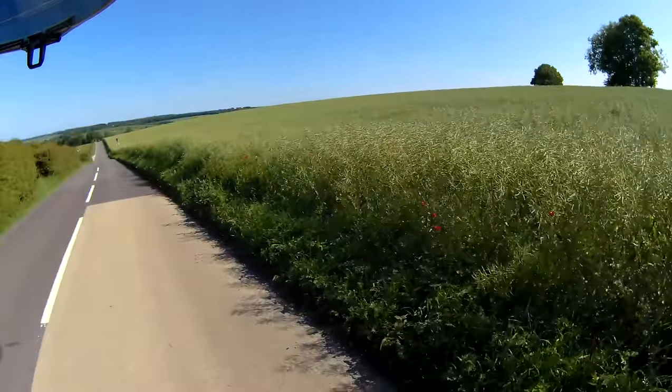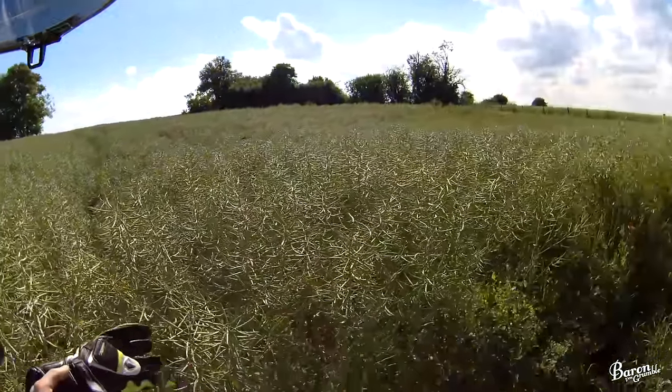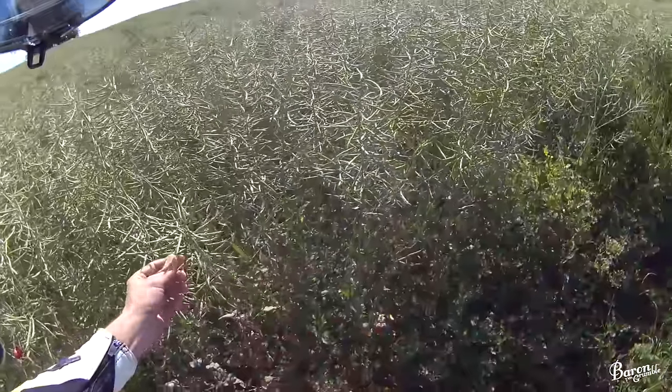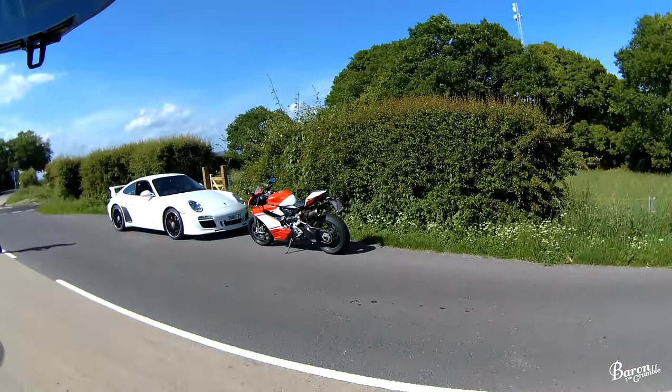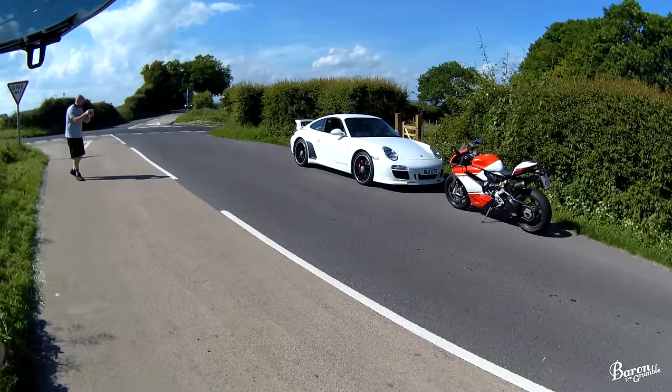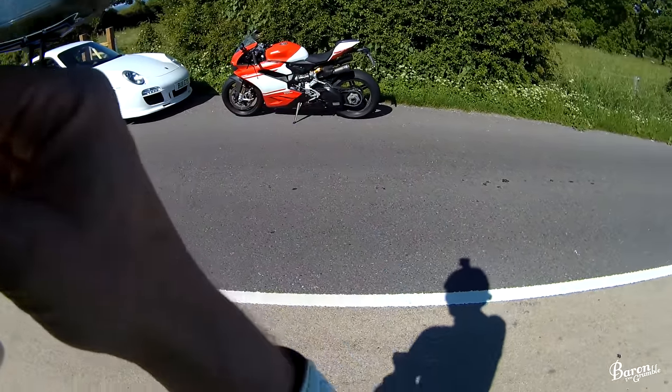So then, ladies and gentlemen, boys and girls, first of all, gloves faffery in a poppy sort of field. No, little, I don't know, beans and a little Ducati. But that's not the Ducati we're interested in. We're interested in this 1299 Superleggera.